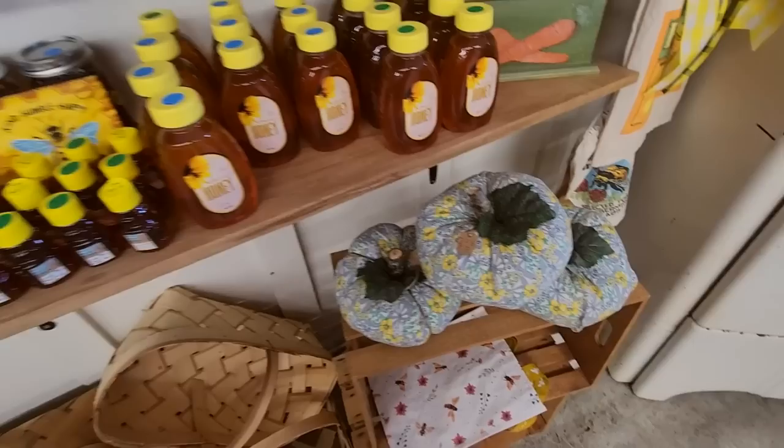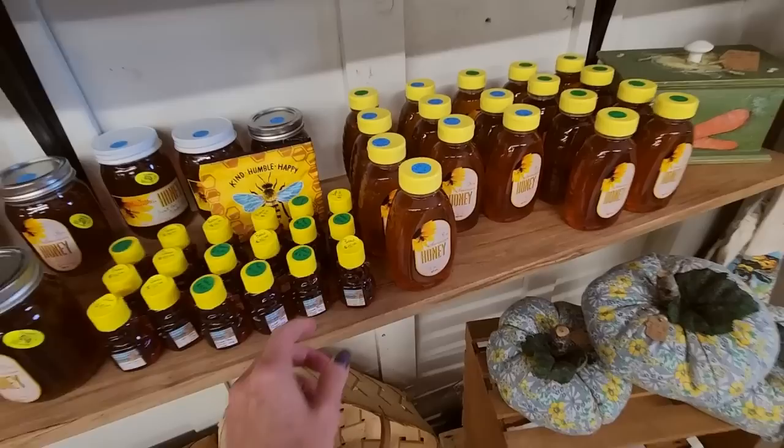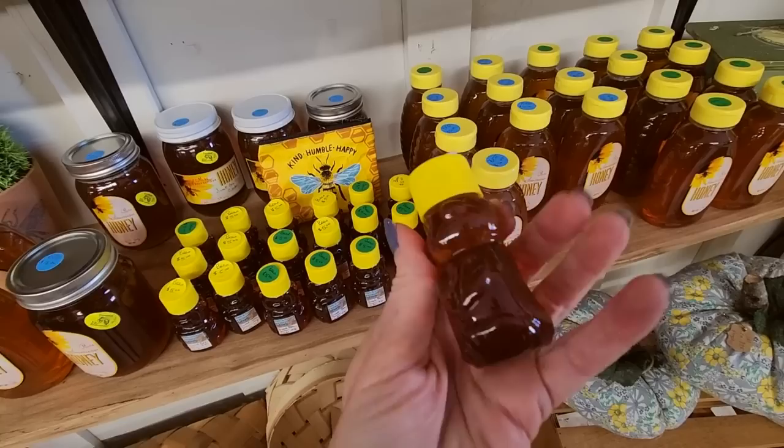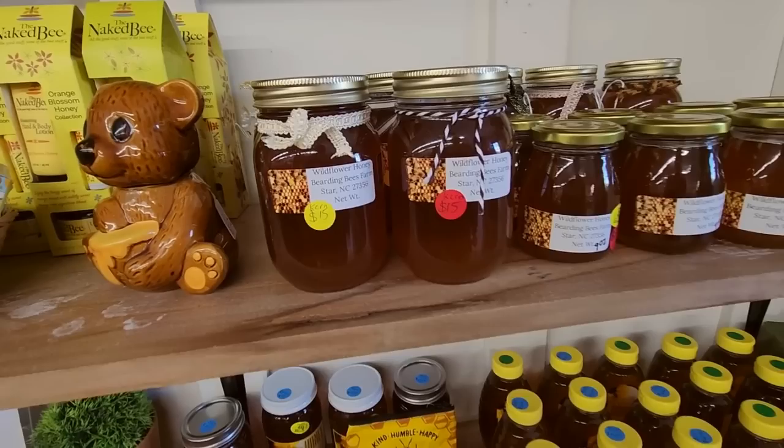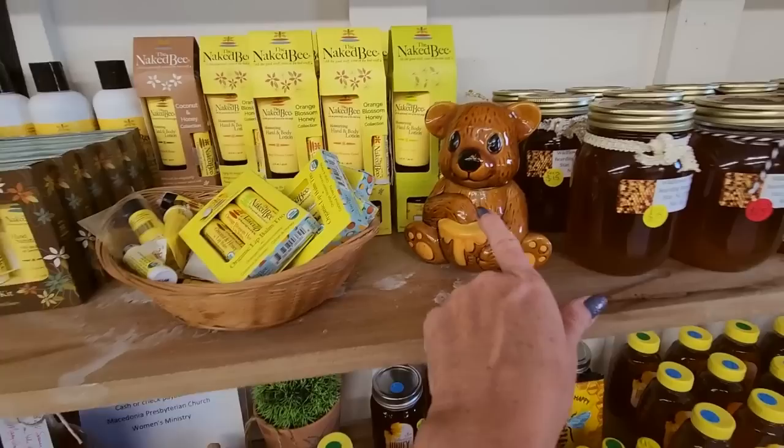And we have honey over here. Look at the cute little honeys. Look at this. Sweet Bee Farm in Candor, North Carolina. Very cute. Here we have some honey. It's wildflower honey, from Bearding Bees Farm in Star, North Carolina. Nice. He's a little bear.